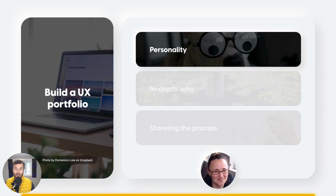First, personality. Too many portfolios look and feel the same. Instead, you need to show what makes you, you. Embrace your graphic design background. Craft a portfolio that shows what you care about.